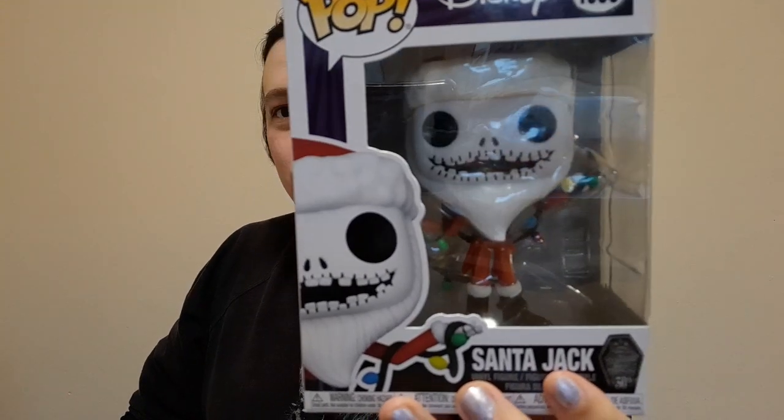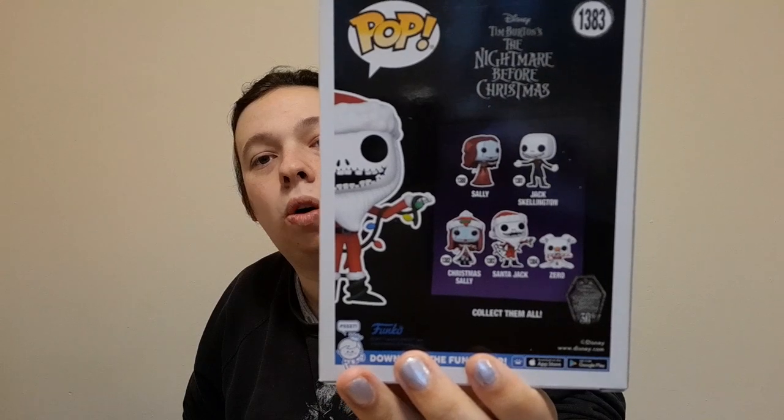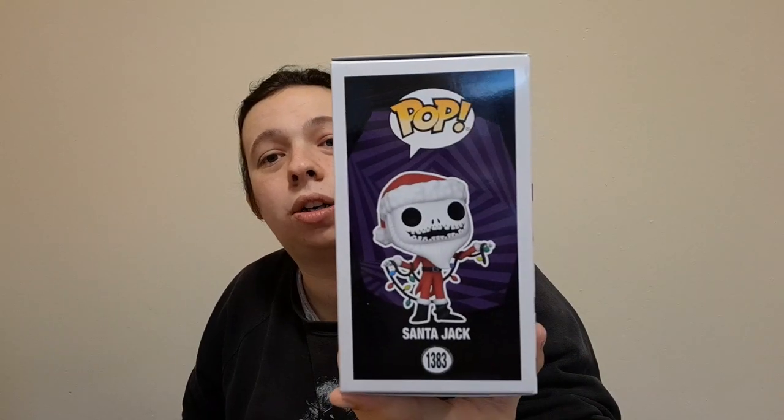This is absolutely awesome. My second Nightmare Before Christmas one, I have Oogie Boogie. And I adore Santa Jack. He looks really cool. Again, I will be showcasing all the Funko Pops in individual videos and things like this, so don't worry about it. You guys get to see more of it all, but that's the box. That's what he actually looks like. It's really cool. He's covered in lights as well, which is awesome.